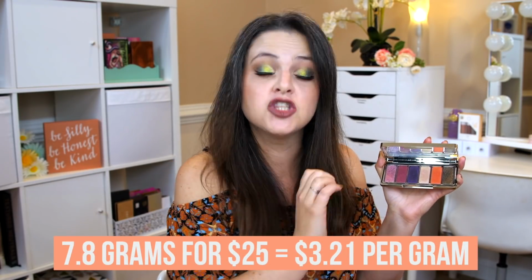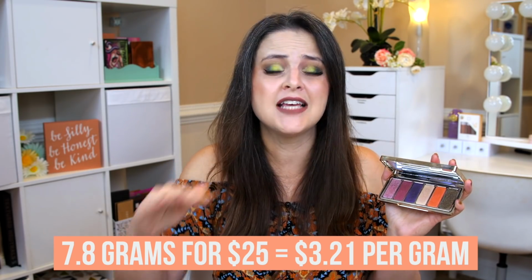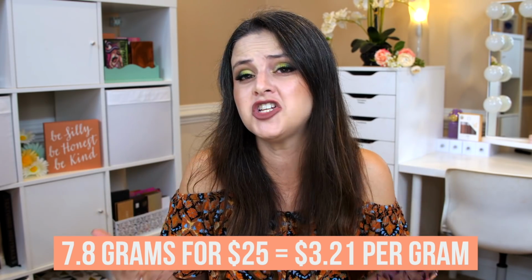So I looked at Sephora at some competing brands. For this, you get 6 pans. They're 1.3 grams each, which brings us to 7.8 grams total. That's $3.21 per gram, which is about middle of the road to a little more expensive per gram.